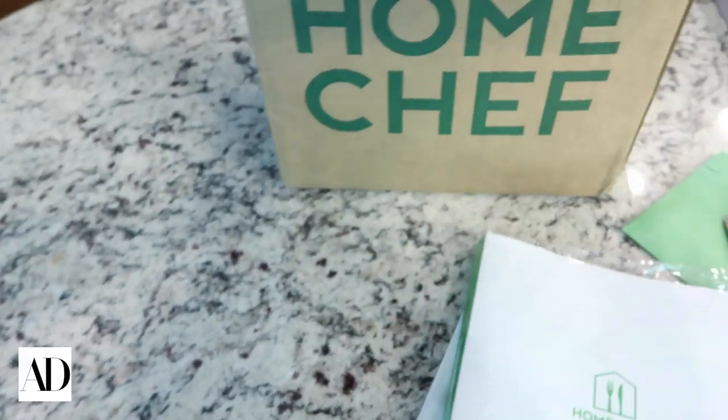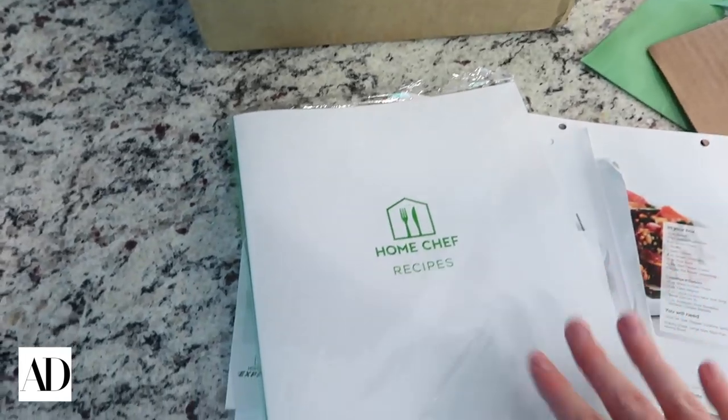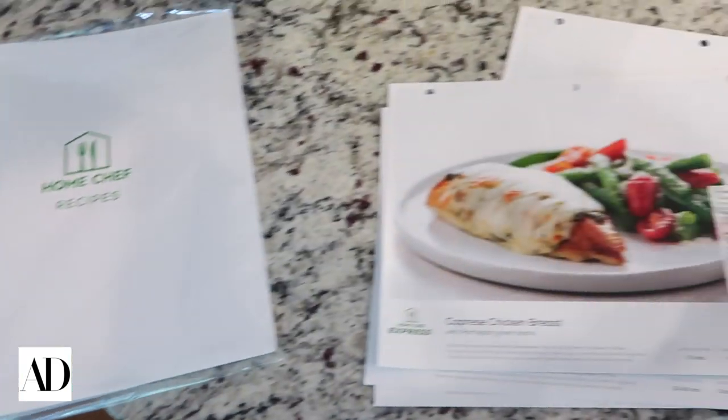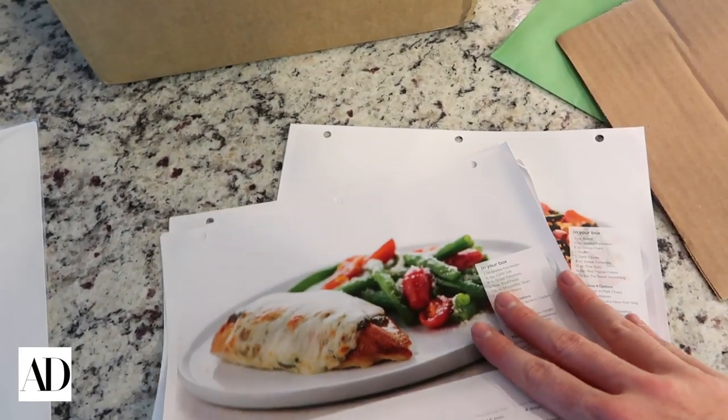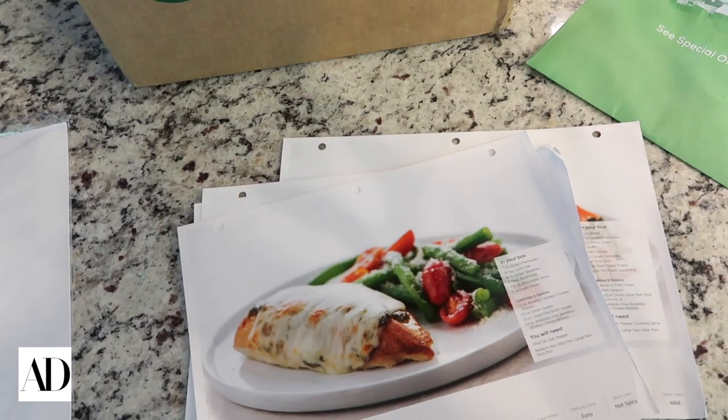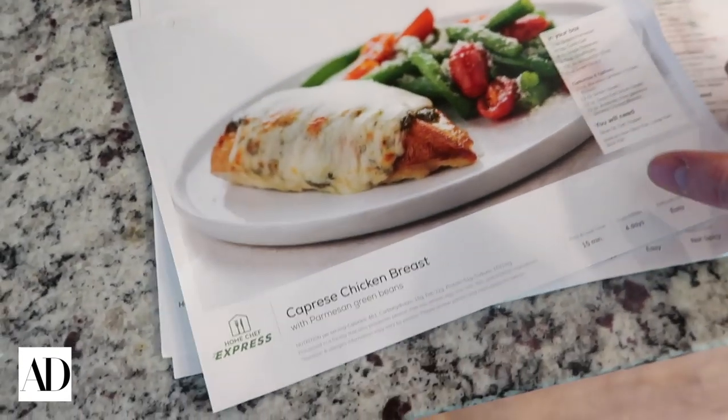So one thing I'm already obsessed with that you don't get with a lot of meal subscriptions is they sent this binder and you can put your recipes in.